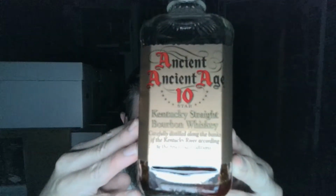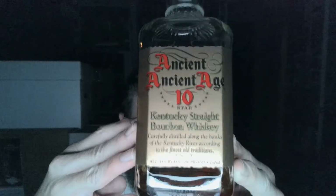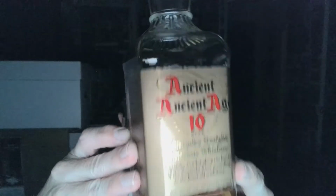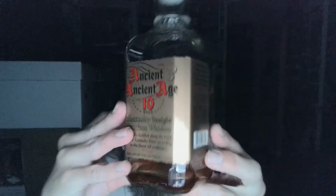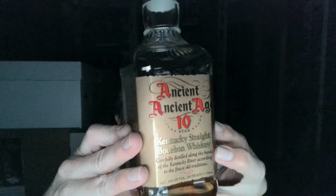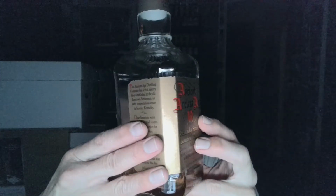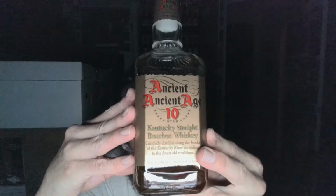This is Ancient Age Kentucky Straight Bourbon Whiskey, sour mash bourbon whiskey, with this golden label, red and black trim. Ancient Age always uses the red and black trim, although the regular Ancient Age is a cream colored label. And there's an Ancient Age Preferred black label with the gold and white and red trim. That's a blended whiskey, which I don't see anymore in Louisiana.